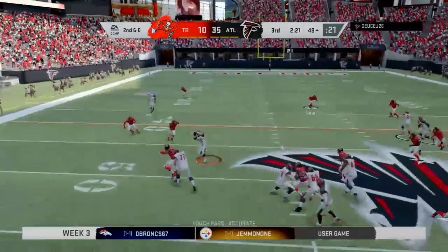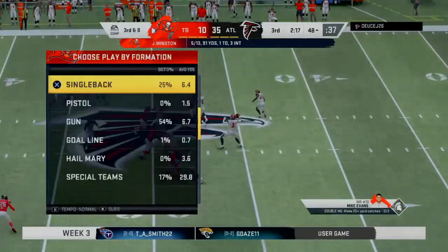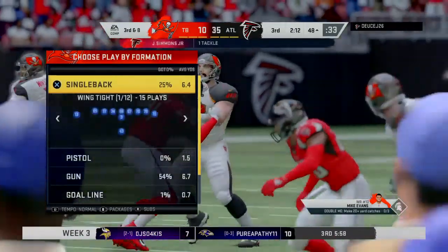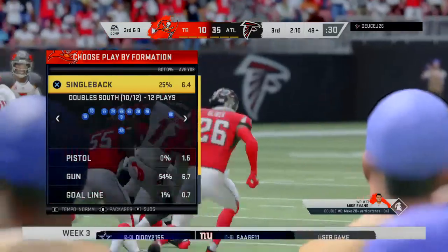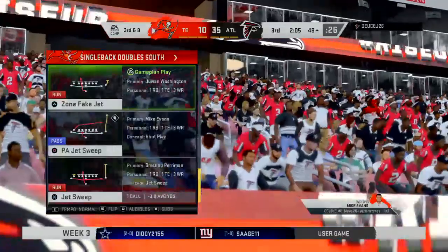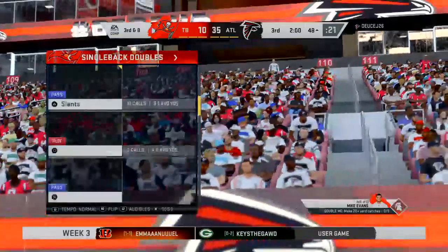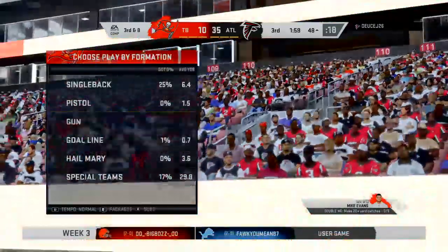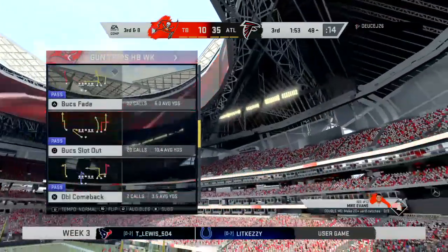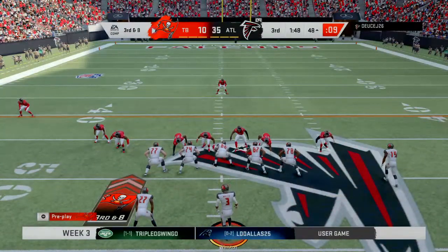From just shy of midfield, Winston. That's complete to his receiver, Godwin. That was impressive to me because while it was a pass play, they still rallied to the football like they were filling running lanes, and they were able to put the receiver on the ground. They had the catch on second down, but it didn't help at all, and now they're looking at third down here.